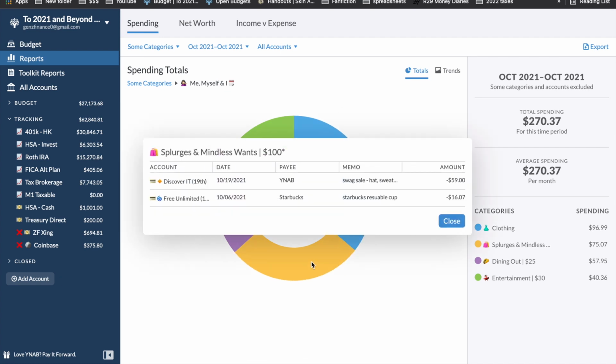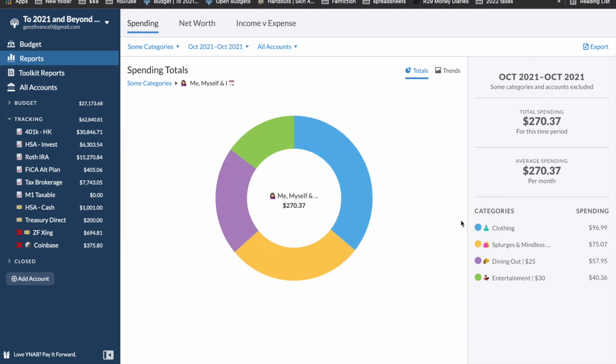Okay, $75 in splurges. So $59 of that was the YNAB swag sale. I talked about this in my last budget with me, but I got a hat, a sweater, and a Christmas ornament. I originally budgeted like $50 for that, so I only went like $9 over, which is not bad. And then $16.07, this was an unplanned expense. I bought a Starbucks reusable cup in store. $16.07, you know, whatever, not too big of a deal.